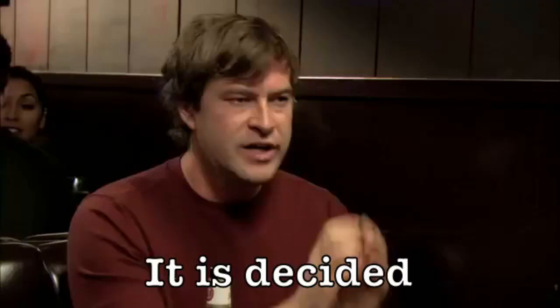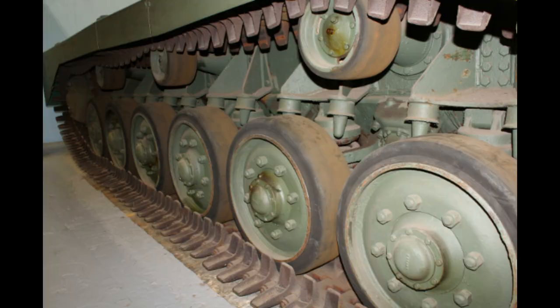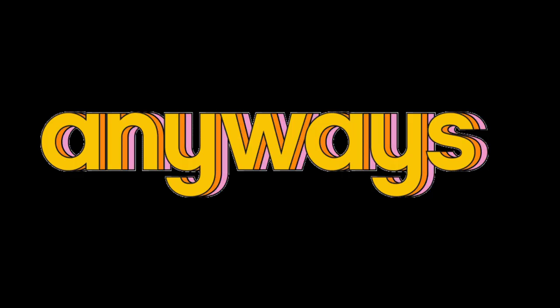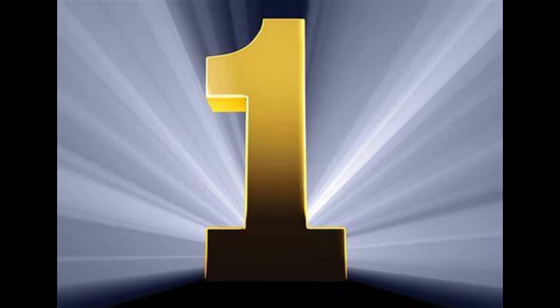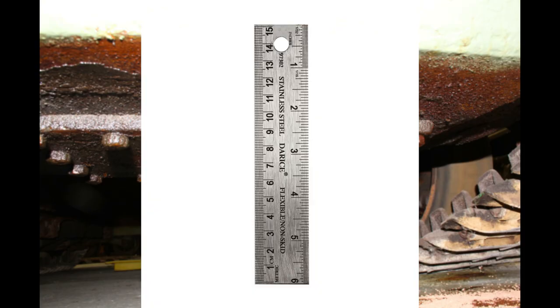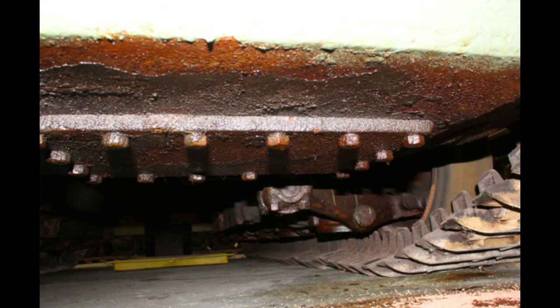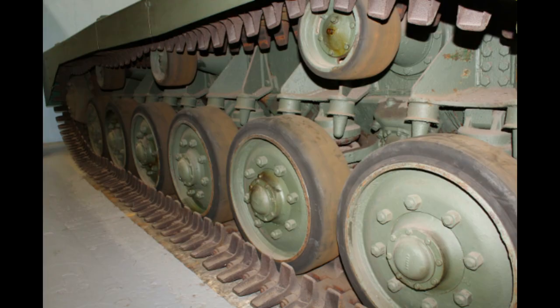Either way, it was decided to go ahead with trials in May 1945, as the suspension was seen to be something worthy of further research. Anyway, before trials had even begun, there were already problems that were found. One being that the ground clearance was abysmally low, having only 9.6 inches of rear ground clearance and 8.9 inches of rear suspension clearance. The ground clearance was so low, in fact, that it was believed there was a possibility of the suspension bolts being sheared off during cross-country travel.